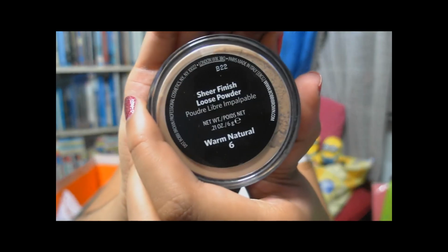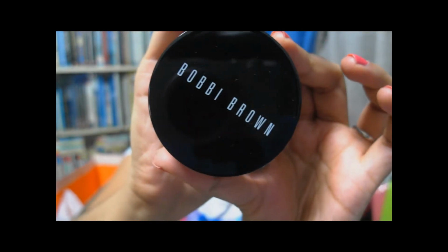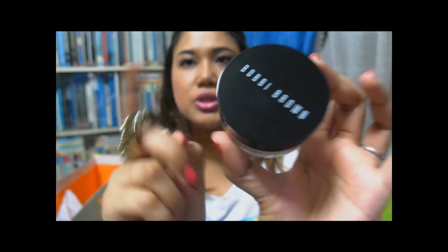So I got that, and then very quickly before my camera dies, in Tangs, I got my Bobbi Brown loose powder in Warm Natural. I was just running out of it, and this is basically my favorite product of all time, so I just had to show that to you guys. I did a 30-day challenge on Instagram, and one of the prompts was your favorite product, so this was my favorite product, the Sheer Finish Loose Powder by Bobbi Brown. I'm in Warm Natural, so this is like my magic powder. I have to have this.